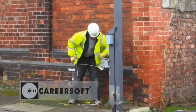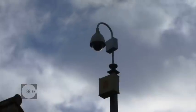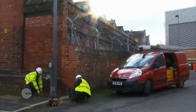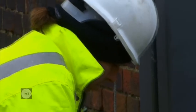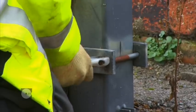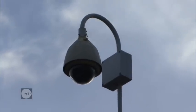Hi, my name is Oliver and I'm a security systems installer and I work for Yorkshire Electronic Security based in Leeds. We install security equipment, i.e. intruder alarms, perimeter protection, secure fencing, electric gates and barriers, and we also install CCTV.